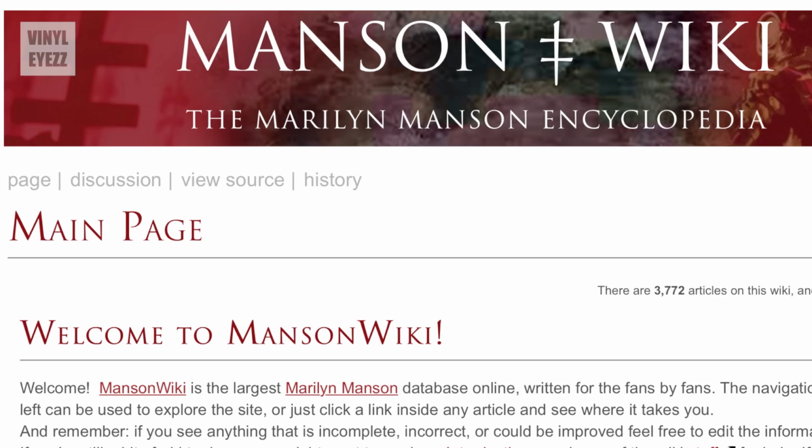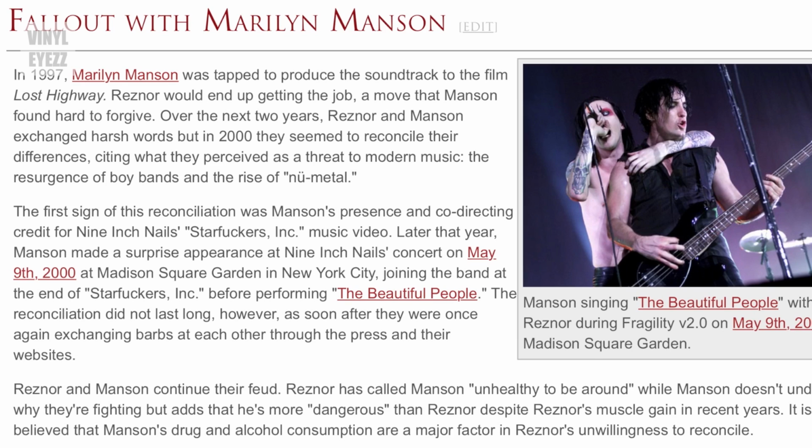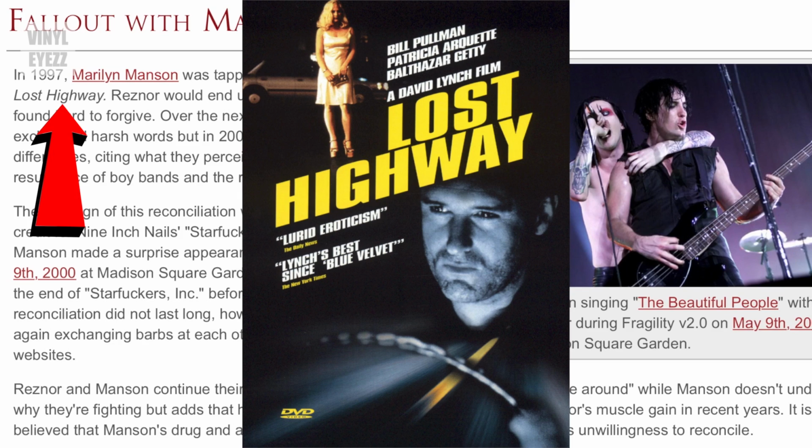So although they started off as friends in the beginning, things began to turn sour, and according to the Marilyn Manson wiki, it seems that the source of their conflict came from the fact that Marilyn Manson was originally going to do the soundtrack for the David Lynch film Lost Highway, but then, at the last moment, Trent was the one who ended up booking the job, so Manson was pretty upset about that.